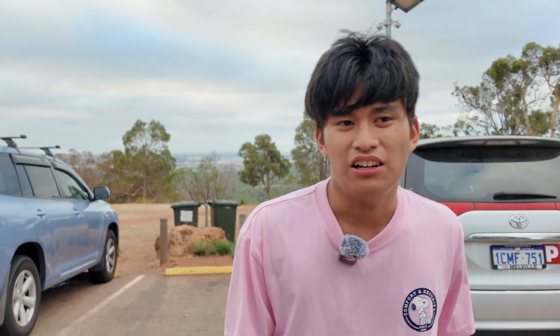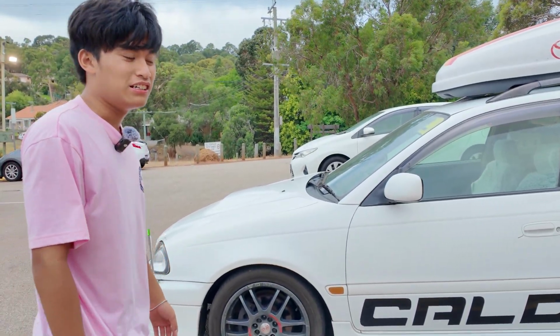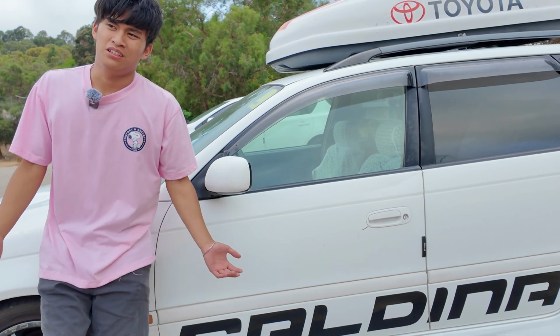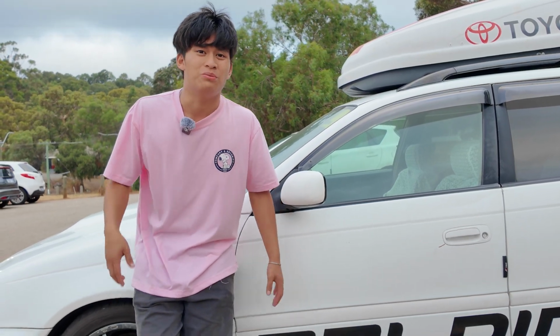So now, we're going to move on to probably my most favorite thing I've done to the exterior of this car. And that's the Caldina board sticker that runs on the bottom half of the car. So this is my attempt of making a Caldina board sticker that looked optional from factory. But I couldn't get the original design right because there's hardly any of those left with those stickers. They've either been rubbed off or badly destroyed by the heat.